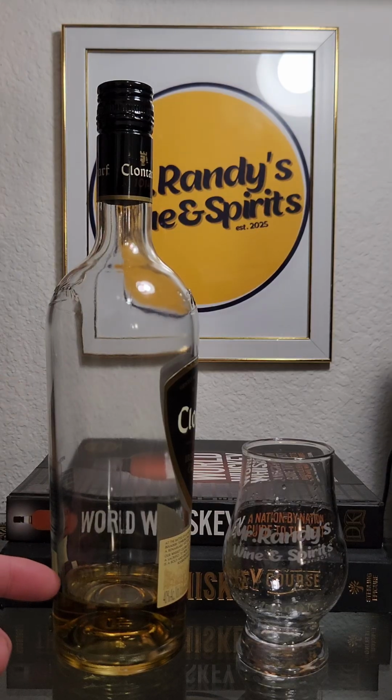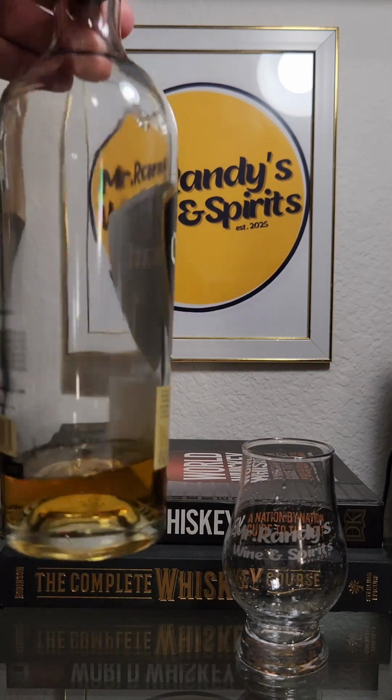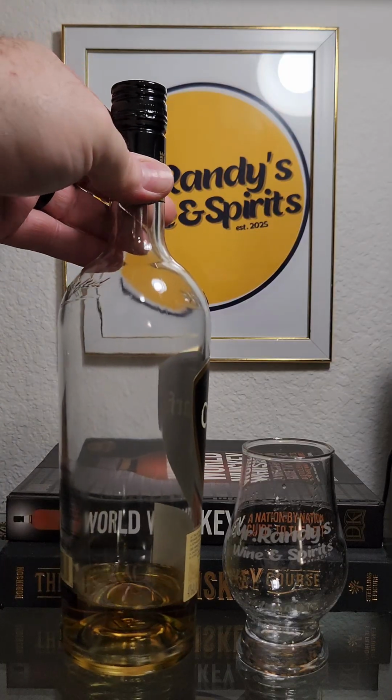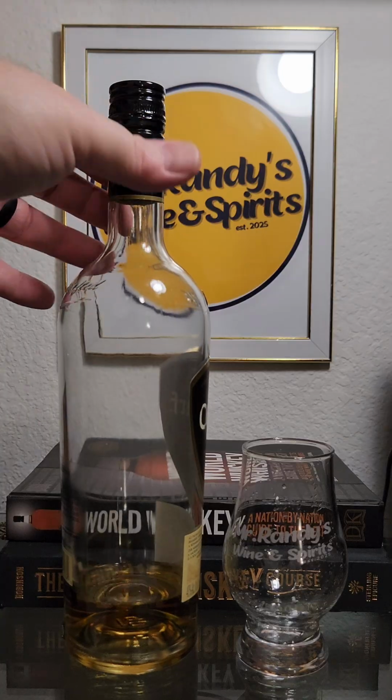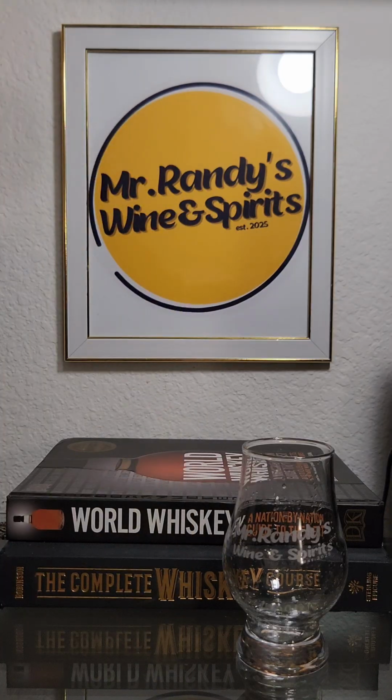Some people I've seen on their shelves have these bottles with maybe a third, maybe a quarter of the bottle left, and it'll sit there collecting dust. Why? It's not there to look good. It's there to drink. So let's drink it, shall we?